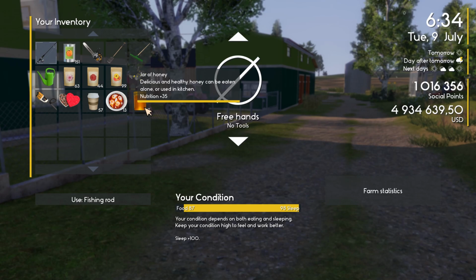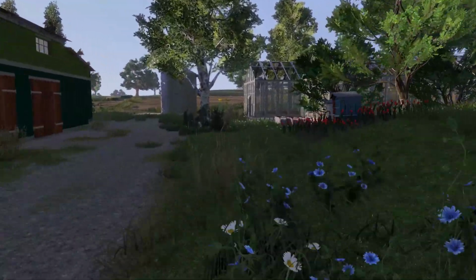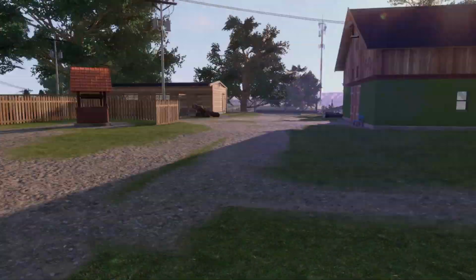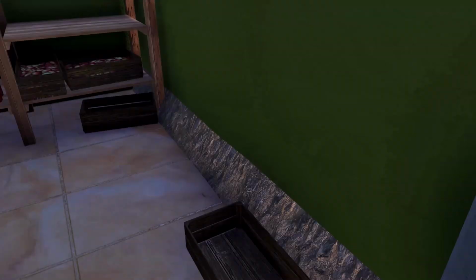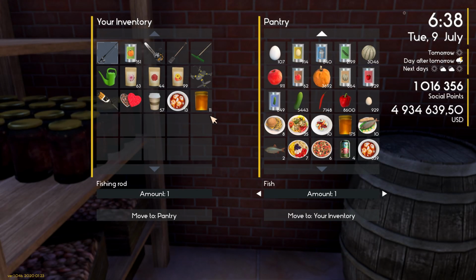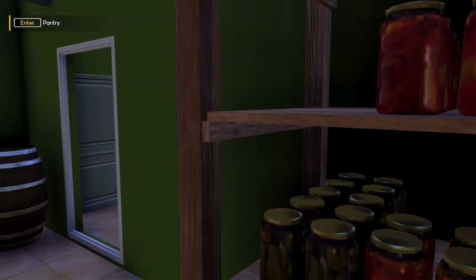So I got 11 jars of honey this morning. So I got multiple ones. Did I get multiple? I got to start checking that on the honey. It seems like I'm getting a lot of honey all of a sudden. I don't know why, but that's fine. We'll go downstairs, put it into our pantry. James should be good. We gave him a fish yesterday, so he should be more than happy for a week or so.